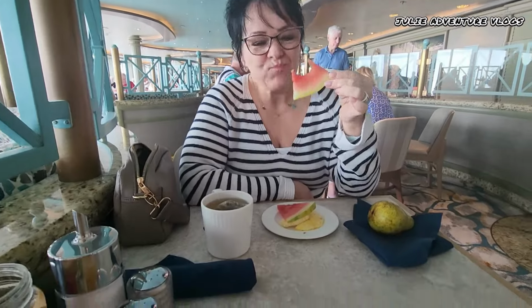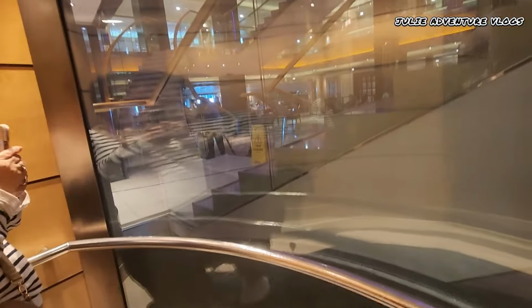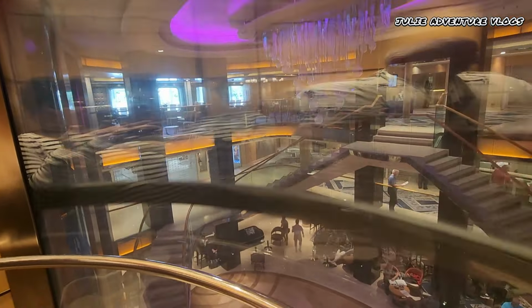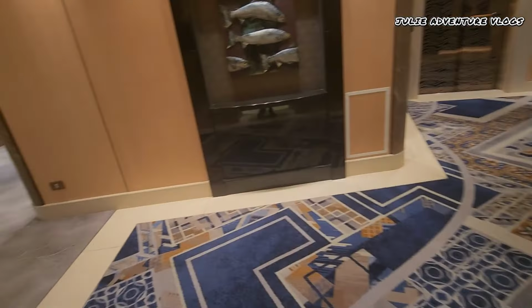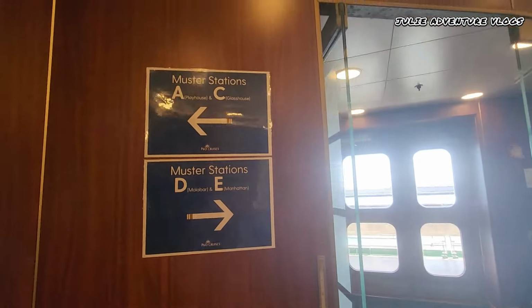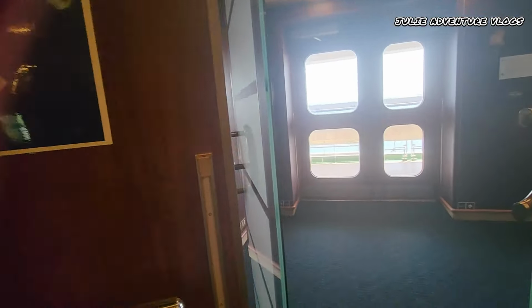While we're doing that, let's enjoy this breakfast. After breakfast, we hopped on the lift to the atrium to see what was happening there. At the same time, I also wanted to nose around a little bit to see what this gorgeous vintage ship has in stock for us. Are you ready for a little walk outdoors on the promenade of P&O AZURA? If you're ready, then put on your shoes. Let me take you there. I'll take you there.